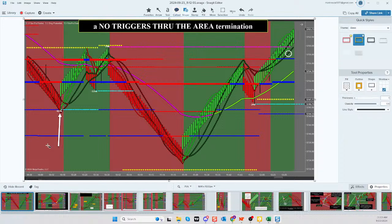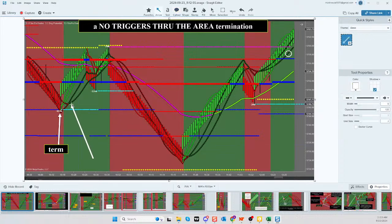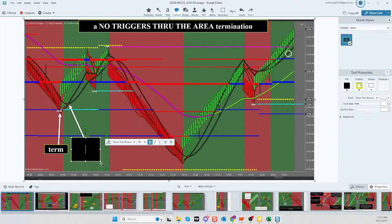So this is a termination. Everybody good with that? Arnie, you cool? This is just a termination, right? That's all it is right now. When the large triggers roll, right there, now it's a strong bottom. So that's the recipe. First it has to be a termination, and then it rolls the market.